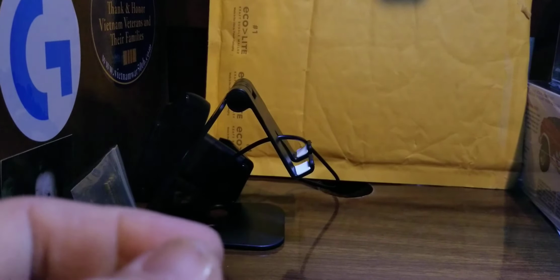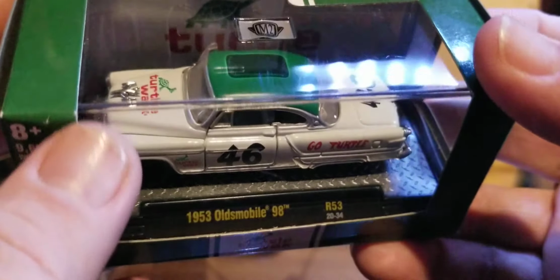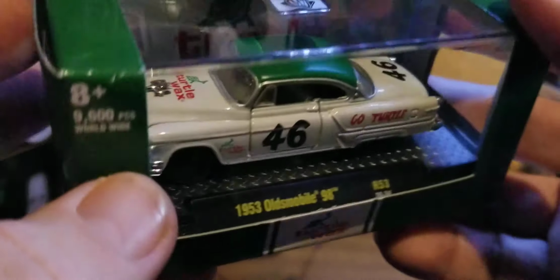by the toy aisle right quick. There was quite a few different vehicles and all that, but come on. Oh well. Yeah. Pretty nice. And to go along with the collection I'm doing right now, came across another Turtle Wax. Oldsmobile 98, 53 model. Can't help it. I like the Turtle Wax series. It's pretty cool.